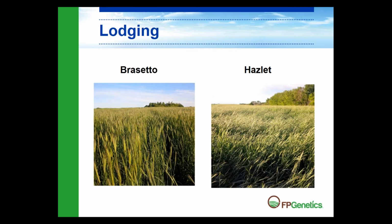This is a visual for you. This is the same area in Bertle where we did some work with different seeding rates, and the open pollinated Hazlitt on the right-hand side of the screen is right adjacent to the Bursetto, just off to the side of it, 100 meters. And this is what it looked like at the same time of maturity.